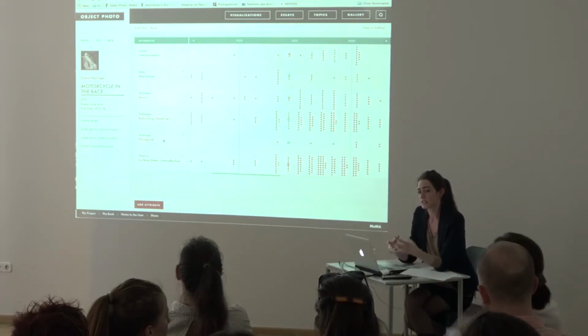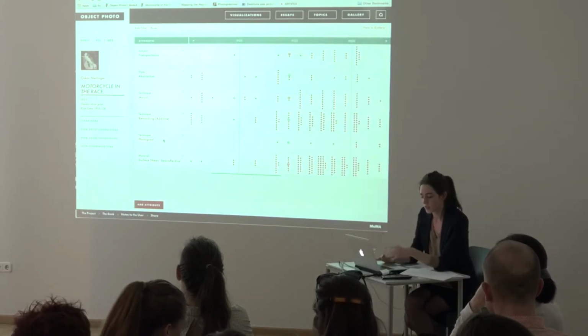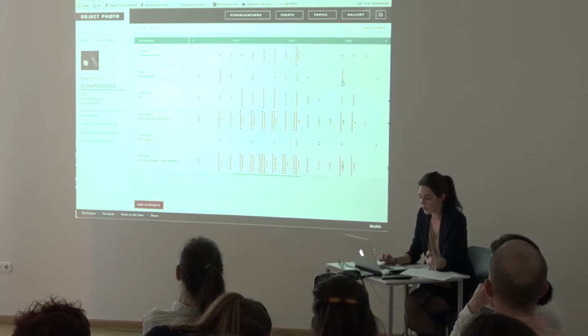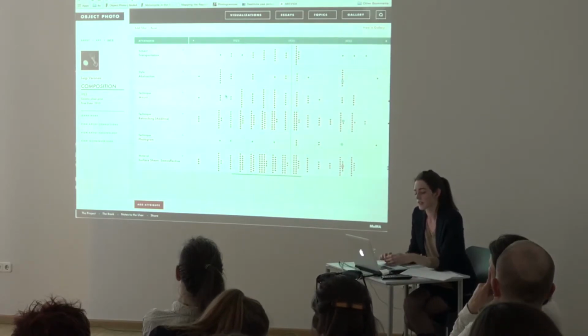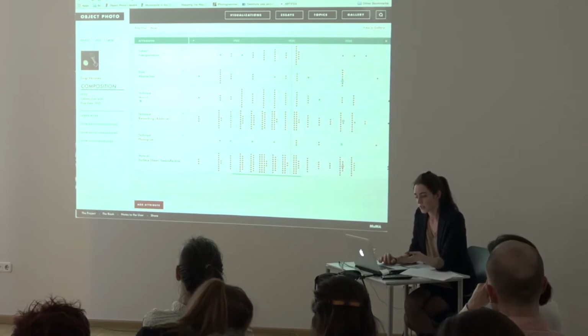Every time that I select another attribute from this list, the other photographs in the collection that match that attribute will stay highlighted in teal. So in this case, with the three that I've selected, there's actually only one other photograph in the collection that shares all of those attributes, which is Luigi Veronese's composition from 1935.